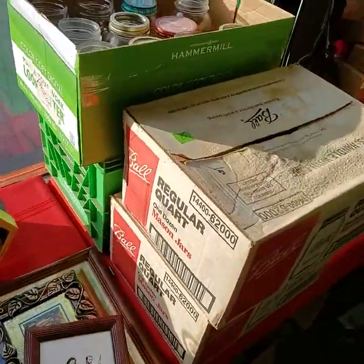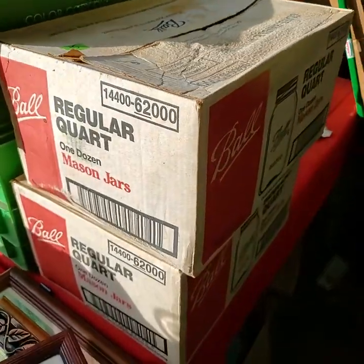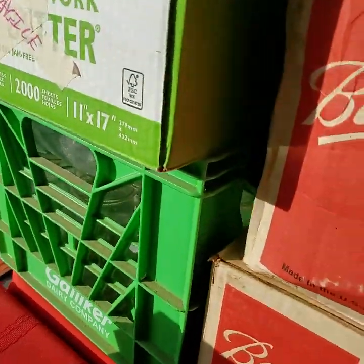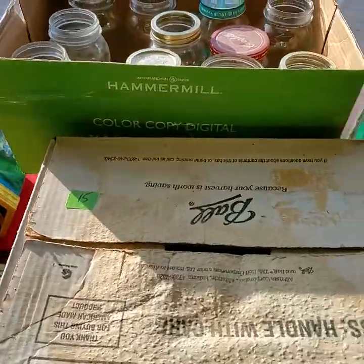Number 15, we have the canning jars. Both boxes are full. And you have a tote for another case full down there. That's lot number 15, all of them for one price.